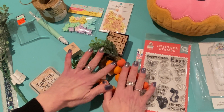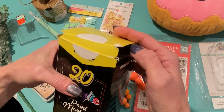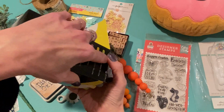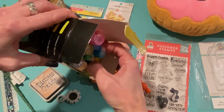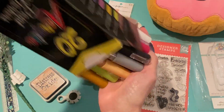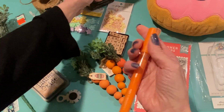So the way I painted these, I used acrylic paint markers. I had this set that I think I had gotten from Amazon, and I used the orange one. And this one worked pretty well. I think I used one coat. I'm sorry, just trying to get the orange one out.